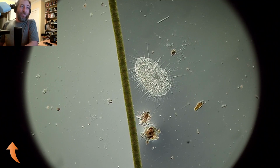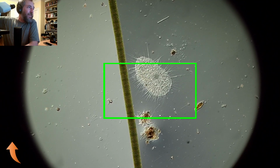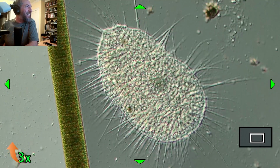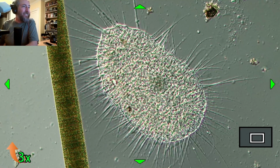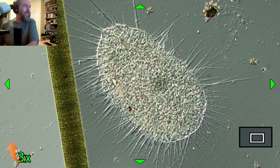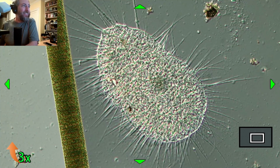I'm not sure what this is. Besides big and ridiculously hairy, I have no idea what that is. And I don't know who to ask. It looks like somebody mixed together a porcupine and a ciliate. You think it's an amoeba?